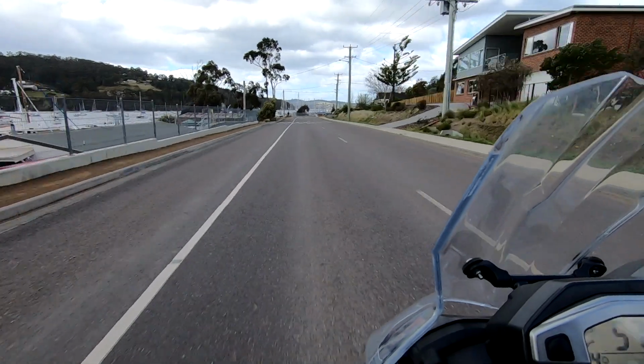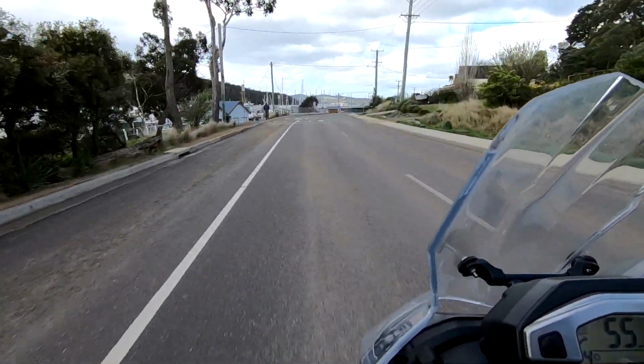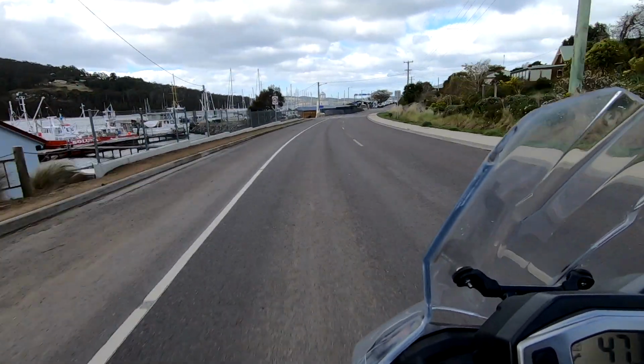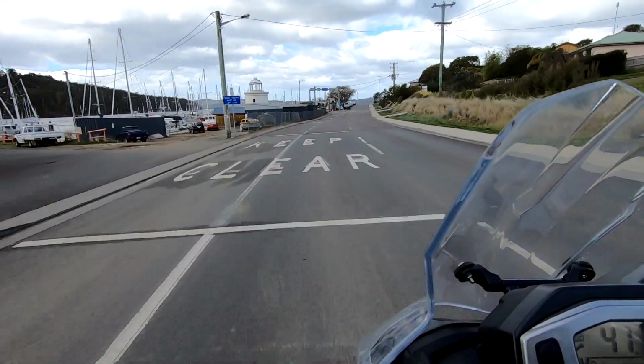Yeah, in the middle of the summertime the cars are lined up right up through here, so if you do come down here that time of the year and the cars are lined up, just make your way past everybody down to this toll booth down here, and then they'll direct you straight on. So that's the beauty of having a bike.